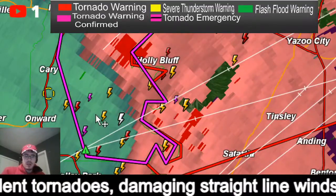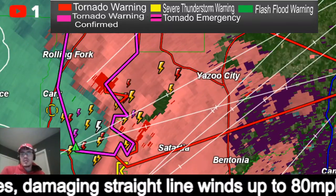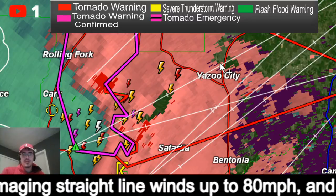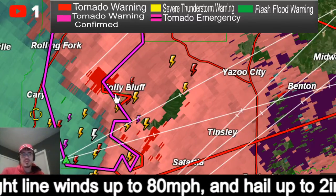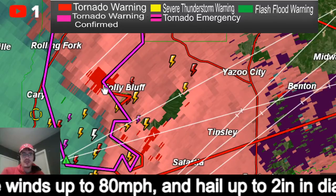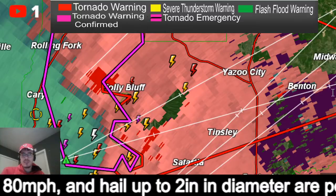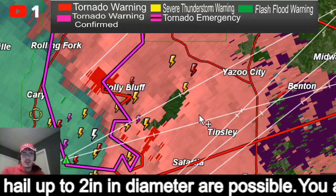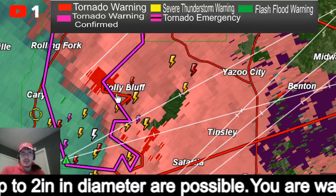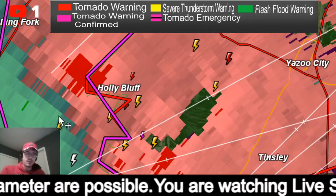Sorry about that. Okay, so they've updated. Oh boy. This is really concerning now. They've updated the warning, and as of a minute ago, a confirmed tornado was located near Rolling Fork, and this was 2 minutes ago. This is very, very evident now. Very strong indications of a tornado.